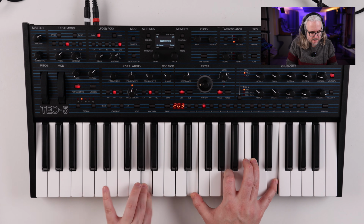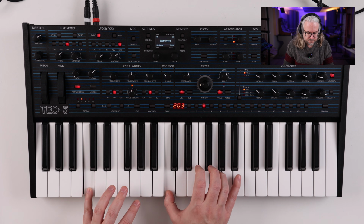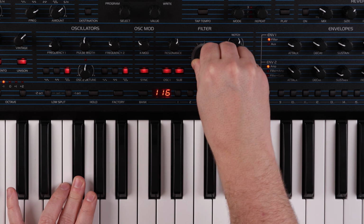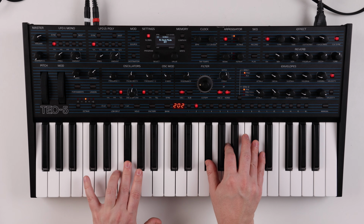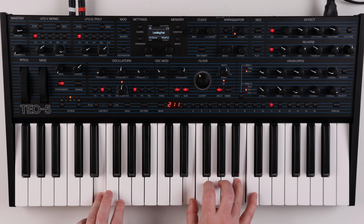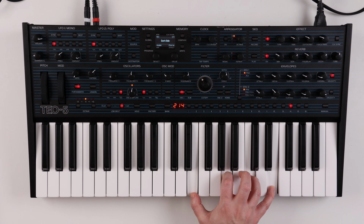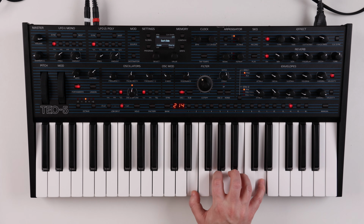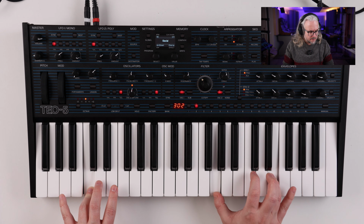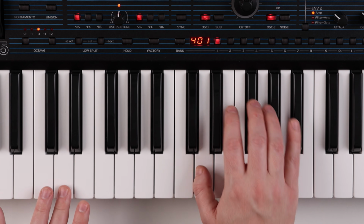I'm not a big classics fan when it comes to synths, but there's just a vibe here that I really enjoy. Like this pad here, it has a subtle quality to it. And I really like this sound here, and I think it shows off the synth very well.